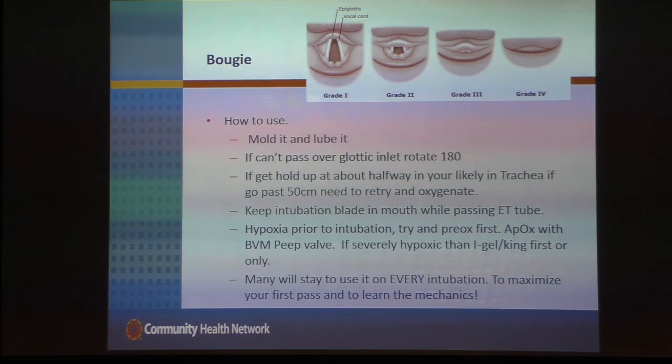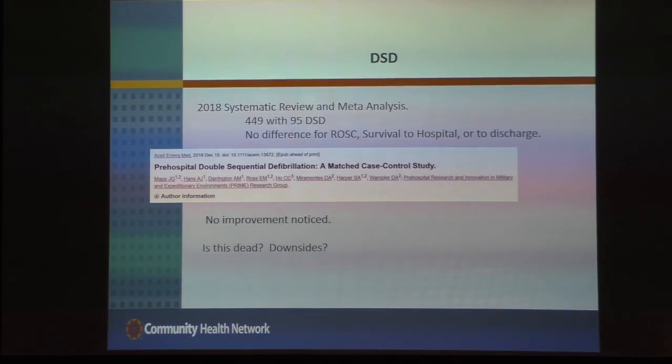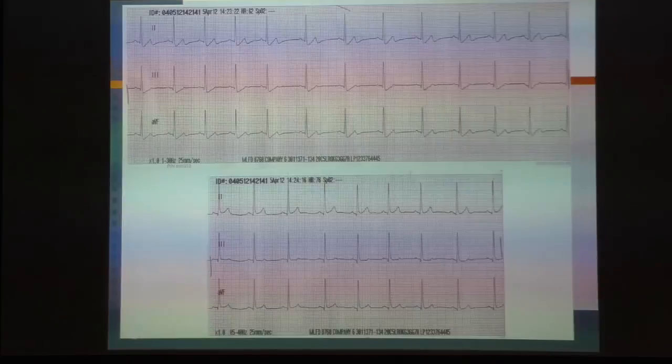Pre-oxygenate first if you can. You can put a nasal cannula on, as well as a bag valve mask with a PEEP valve if we have it, and just blow as much oxygen in there as you possibly can. So that's the bougie, and we already went through this stuff last time.